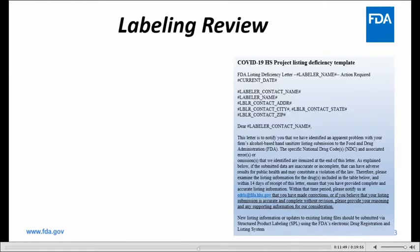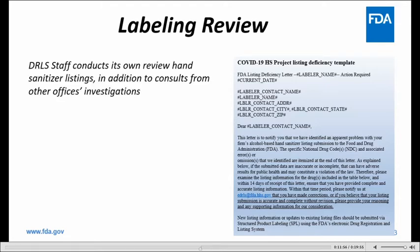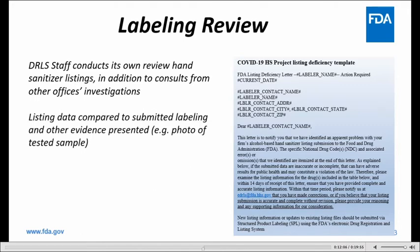So, hopefully not too many of you are familiar with the deficiency letter template that's on the right side of the slide. As you probably know, however, the DRLS staff conducts its own review of hand sanitizer listings in addition to all the consults from other offices' investigations. The listing data is compared to the submitted labeling and other evidence presented, for example, the photo of the tested sample.